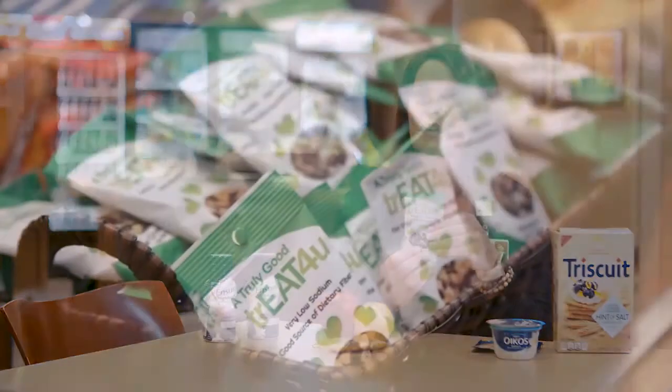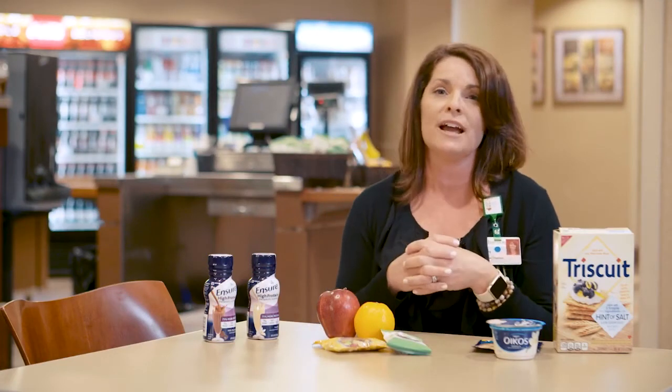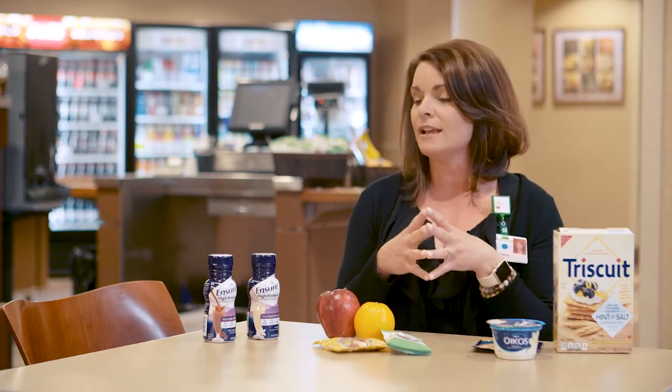Trail mixes and nuts are high in fiber as well as a good source of protein. These are great to have on hand. After your surgery, you're not going to feel like being in the kitchen doing a lot of cooking, so these are excellent to have around at your house.